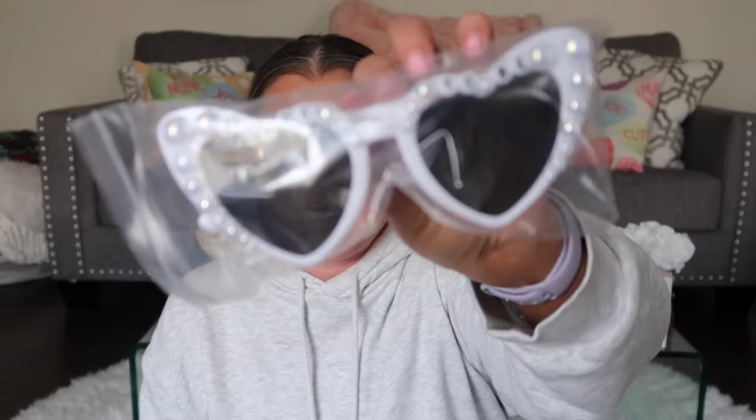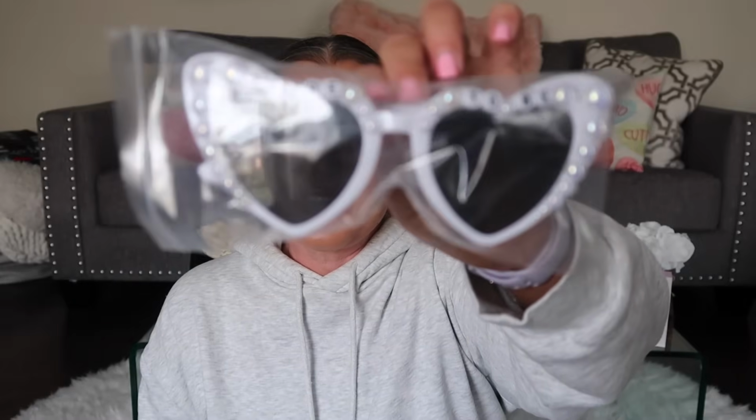I got more stuff for her. Bride-to-be sunglasses. How fun is that? I'm gonna just show up at the bridal shower with these little things and be like, here you go, doll yourself up. That's so cute. These are so freaking cute.